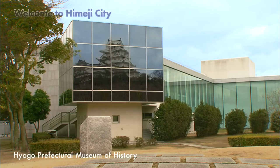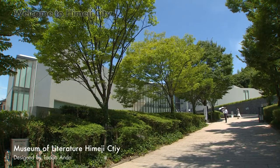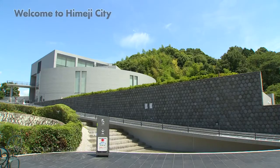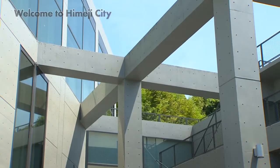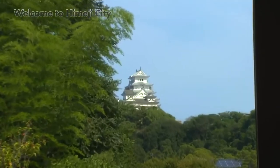To the northeast of the castle is the Hyogo Prefectural Museum of History. You can even see an image of Himeji Castle reflected on the glass wall outside. The modern building at the foot of Otoyama, to the northwest of the castle, is the Himeji City Museum of Literature, which was designed by the famous architect Tadao Ando. This is also a great place for viewing the castle.